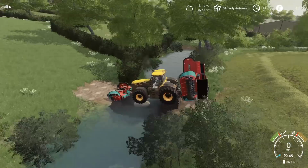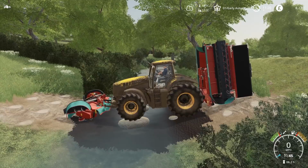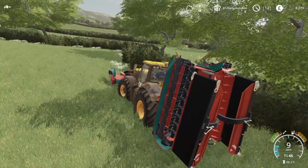Didn't quite go to plan. Oh, no. Nice. Yeah, this tractor isn't too bad at dealing with mud. It does seem to be fine, even without enhanced vehicle.